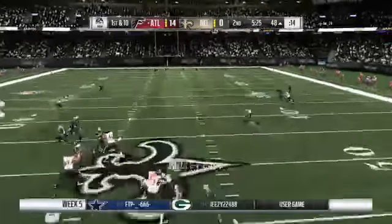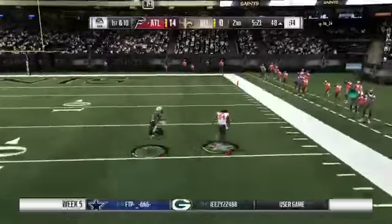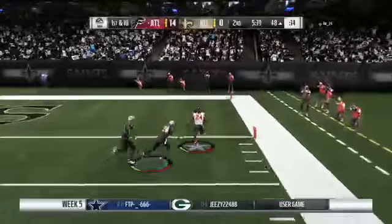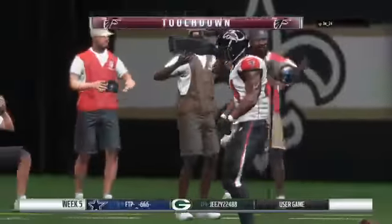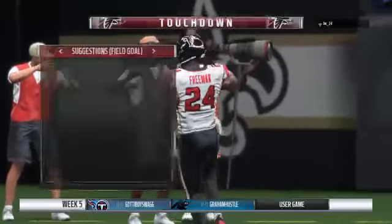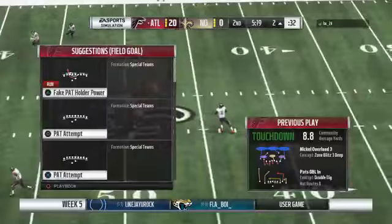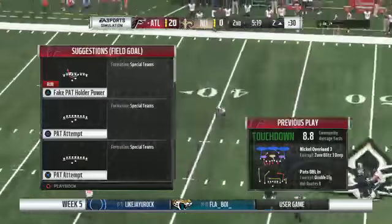On 1st down, Ryan. Now he'll dump it underneath to his running back, complete. Touchdown, Falcons! Devontae Freeman. He scored on the ground and through the air. And the Falcons will add on to their lead.